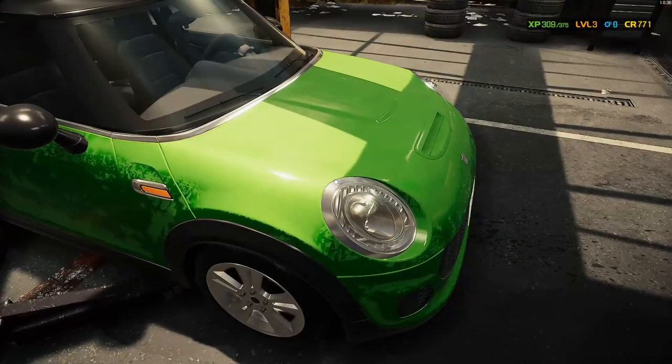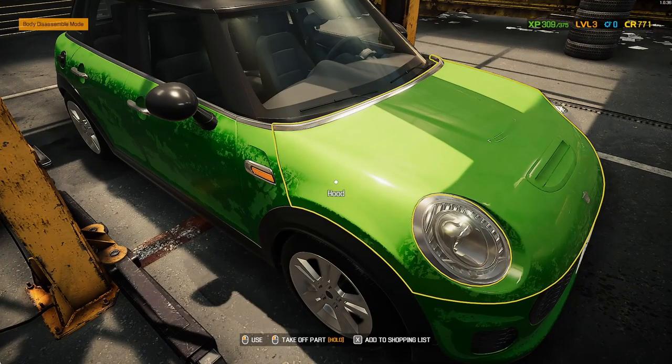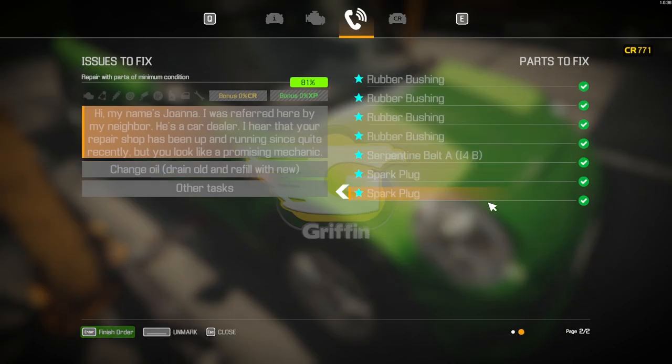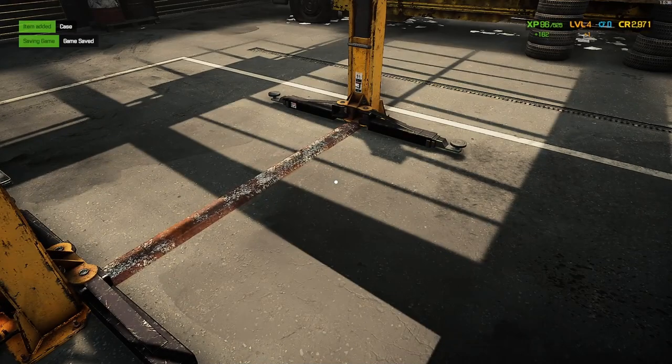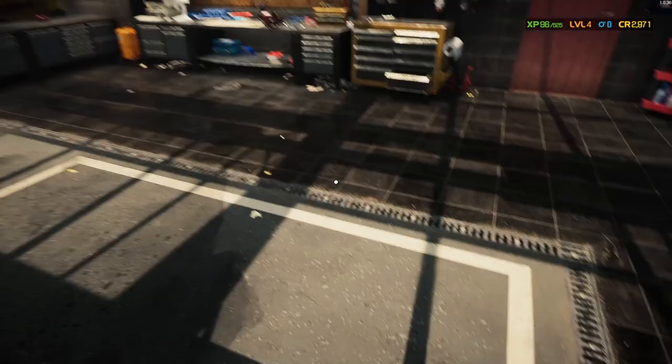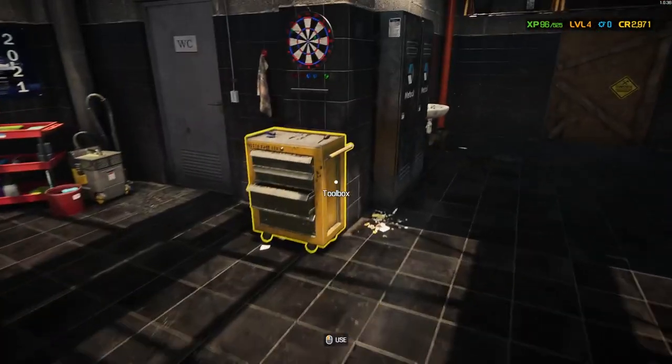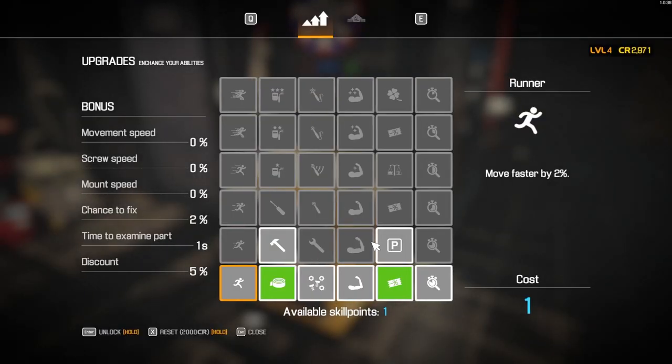How much money, mister? Because I'm kind of poor. 771. So everything is done, right? Right. Finish order. 2200. Well, that's what I'm talking about. I mean, and we got... Oh, we are a level 4. Wait. Gotta do stuff. I have 1 point.